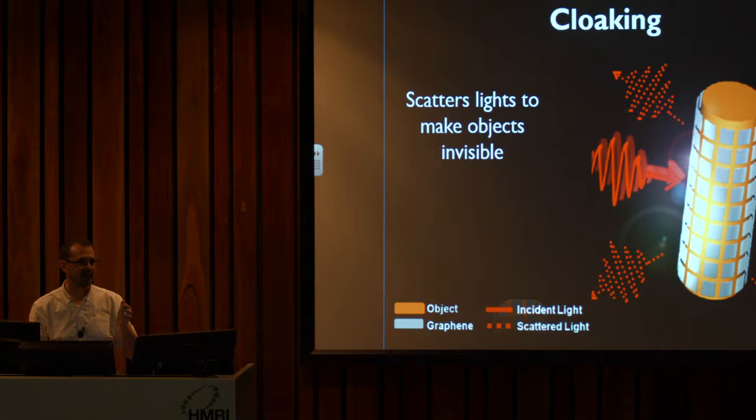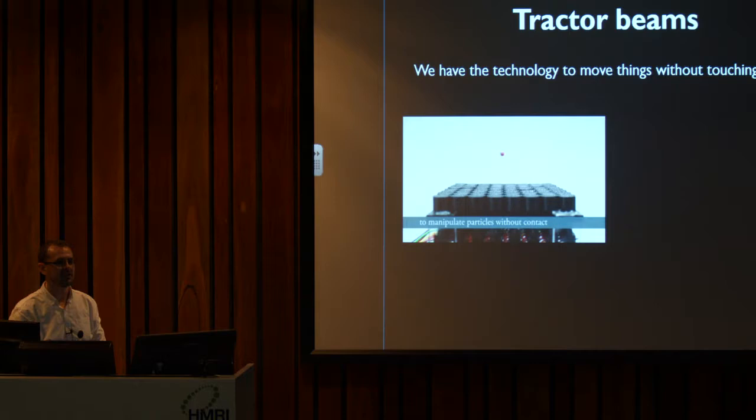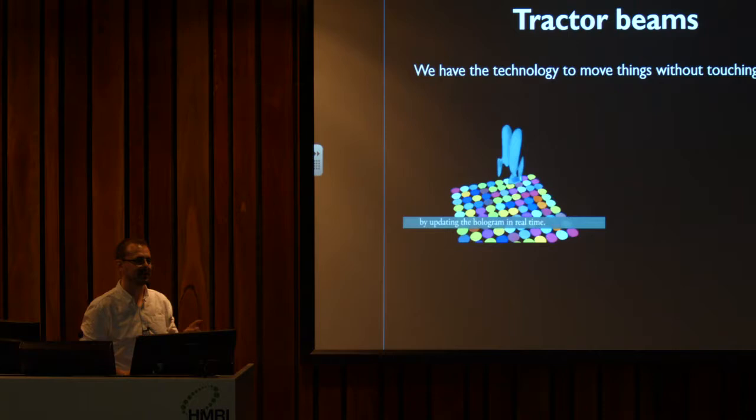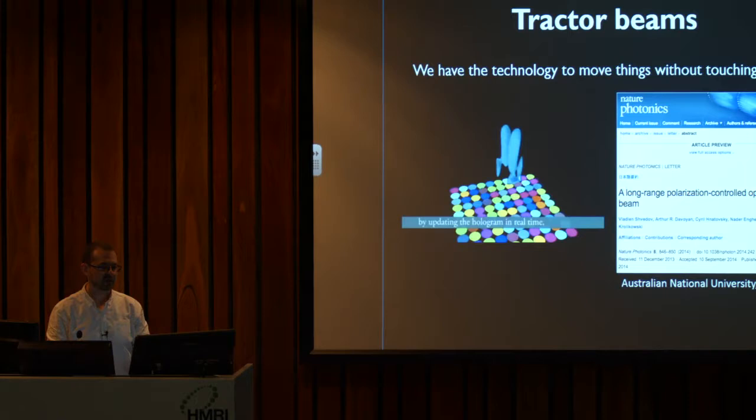So what about tractor beams? Well, here's an example of a tractor beam, the first one that was invented. Now, if you take the definition that a tractor beam is moving something without touching it, well, then this was the first. And it used acoustic energy. It used sound waves. I know what you're thinking, that's not a tractor beam. Tractor beam uses lasers, right? Not sound waves. Well, we can do that as well. This is a paper that was published in a journal called Nature Photonics, and it uses a laser to move objects.